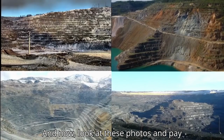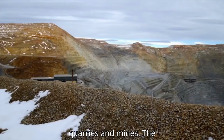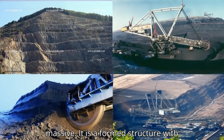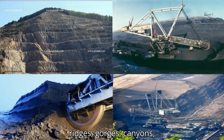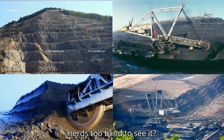And now, look at these photos and pay attention to the tiered structure of the quarries and mines. The rotor-excavated tiered cuts are massive. It is a formed structure with right angles when viewed from above. And now I want to show you the mountains, ridges, gorges, canyons, cliffs, in almost uninhabited areas. Often they are named by the people who discovered them. Are all academics and professors of geology and other science nerds too blind to see it?